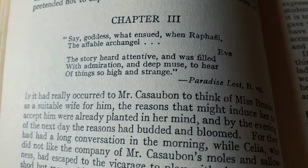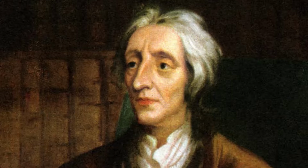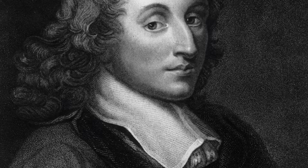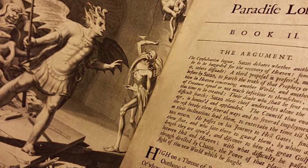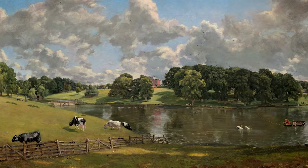An extra bonus tip is to pay attention to the names peppered throughout the novel. You will see Milton mentioned, you will see Locke mentioned, you'll see Pascal mentioned. Go on hunts and try to figure out who these thinkers and writers were, what their main works were, what their main arguments were, and try to pick up extra material to read around your journey into Middlemarch.